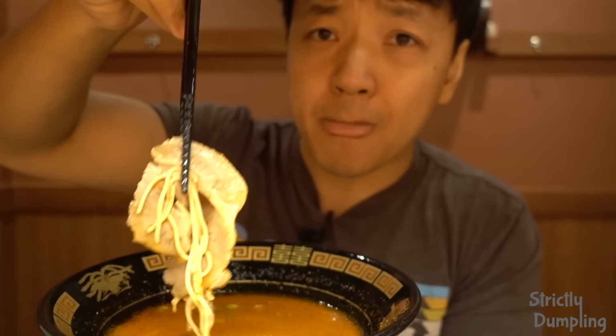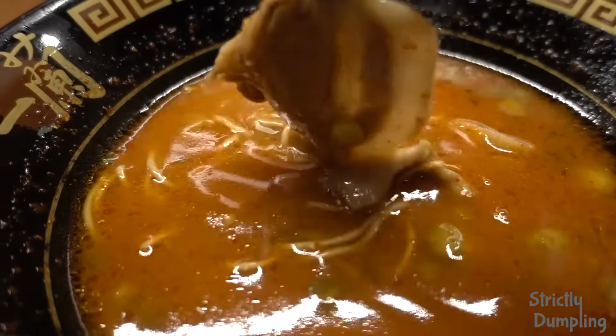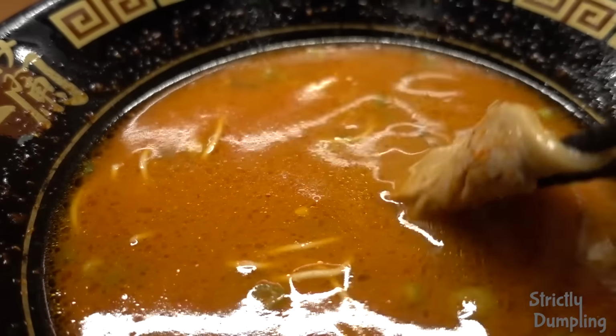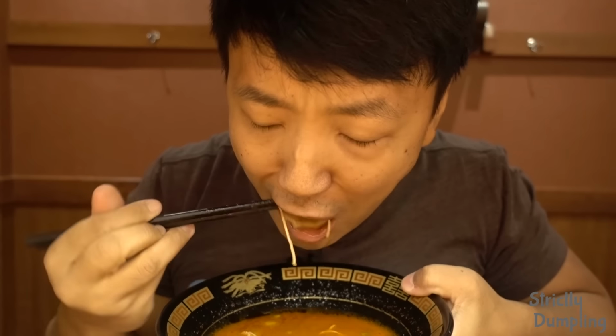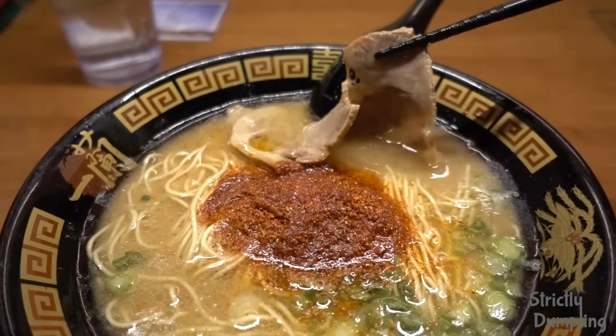Let's try the piece of pork. I'm already really disappointed with the egg, so I'm hoping the pork is not gonna fail me. From the looks of it, it's fatty, it's thinly sliced. I think this is gonna taste really good. I have high hopes for this. It's good. It's a good piece of pork. But the biggest thing is I just don't feel like it has a lot of flavor.